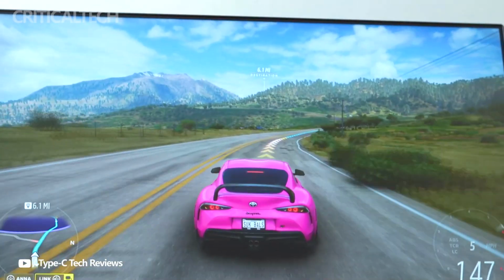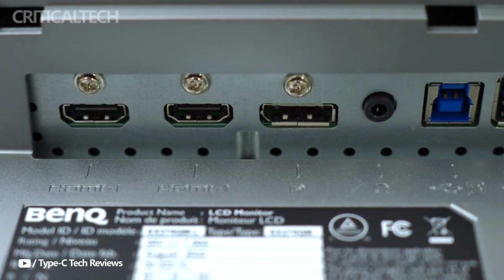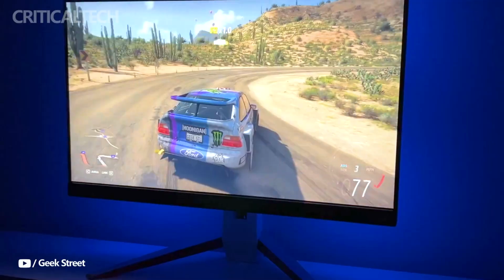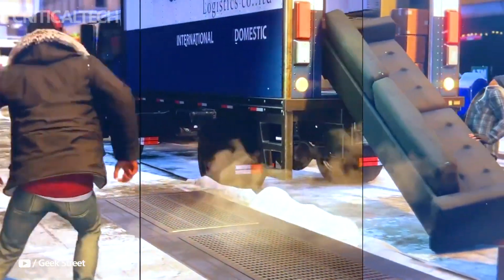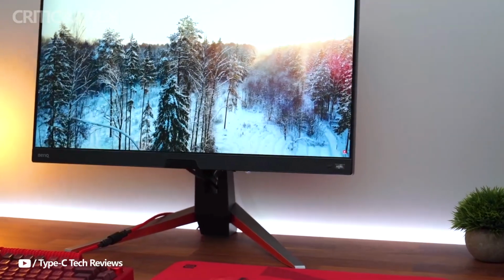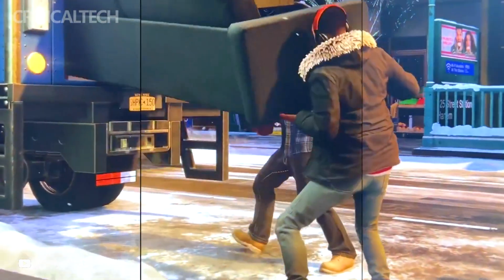The 10-bit color depth, combined with a 1200:1 contrast ratio and a peak brightness of 400 nits, allows for vibrant images and excellent visibility, even in brightly lit environments. For those concerned with color precision, the EX271U covers 95% of the DCI-P3 color gamut, providing vibrant and accurate colors suited for gaming, video editing, and content production.